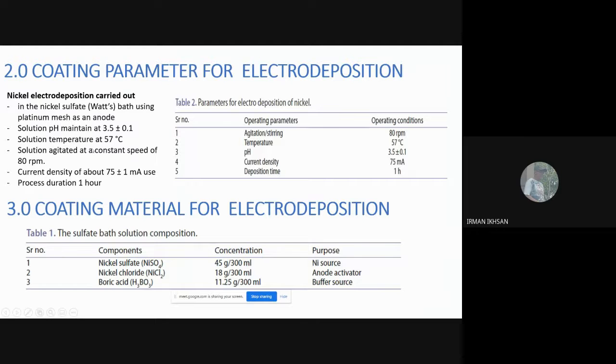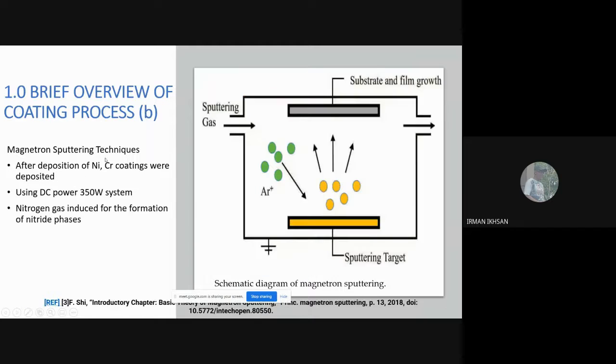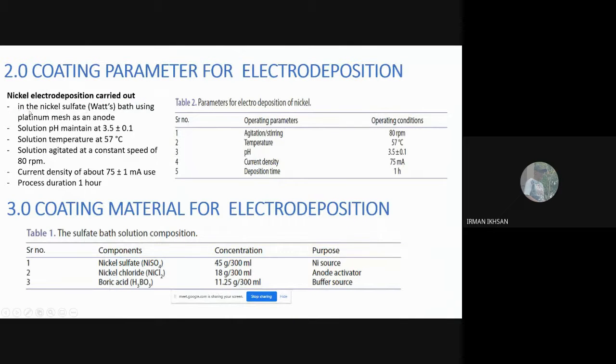Regarding the electrodeposition technique, I will explain what happens here. It is done in a nickel sulfate wet bath using platinum mesh as an anode. The solution pH is maintained at 3.5 plus or minus 0.1, the solution temperature at 57 degrees, and the solution is agitated at a constant speed of 80 RPM. A current density of about 75 plus or minus 1 milliamp is used, and the whole process takes around 1 hour.